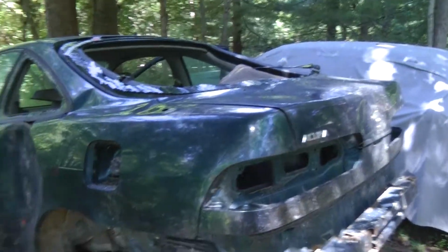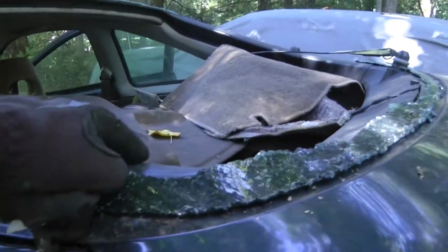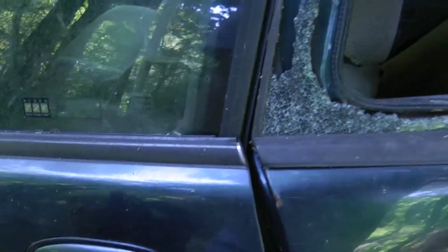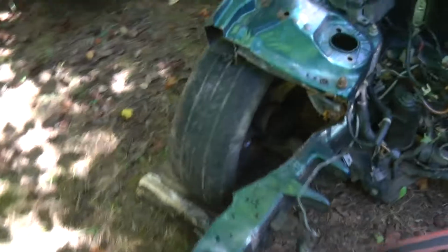The guy delivered it for me, and it's got plenty of decent parts on it still. Even though the hatch window broke on the way here, which is sad. But still, it's got doors, door handles, a lot of interior. Can't get this door open. Got a couple of wheels, no rear wheels. The tires are pretty trash. The front frame has been cut in multiple places.